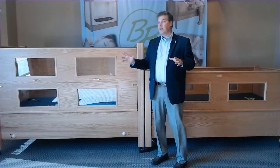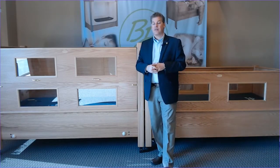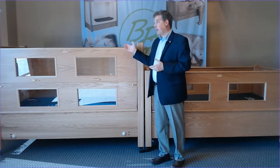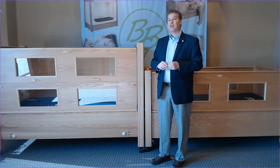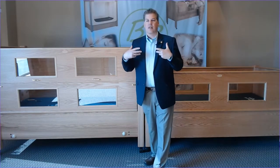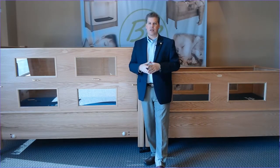If you compare these beds to other beds on the market, you're going to see some very distinct differences in the quality of the materials and possibly the workmanship. We don't have plastic edging. We don't have veneers, because we understand the longevity is important to you. We understand that those glues and resins are not necessarily a good idea for every particular client.